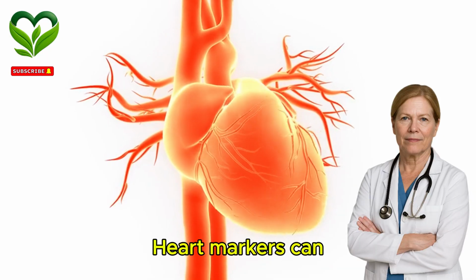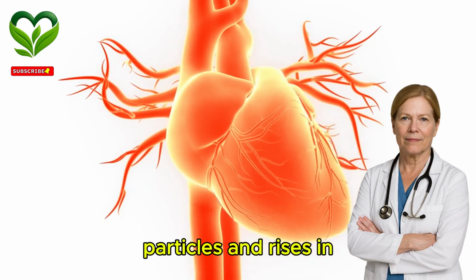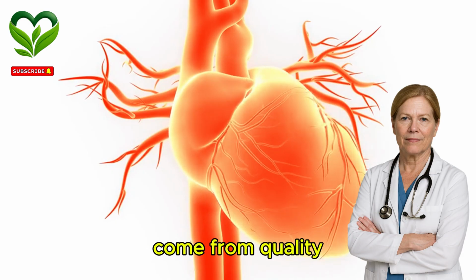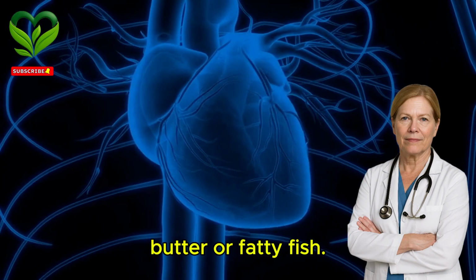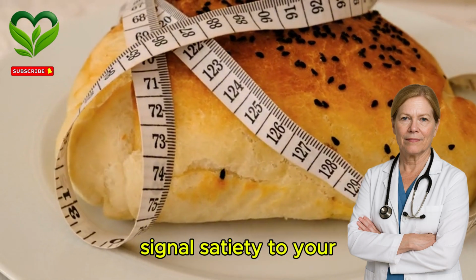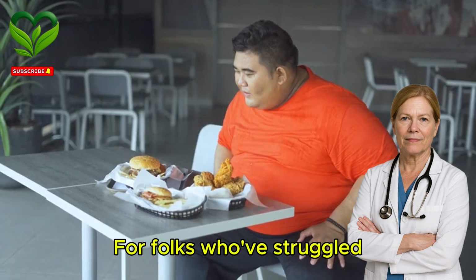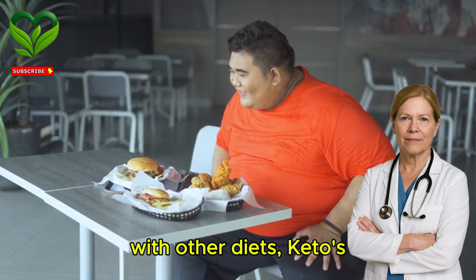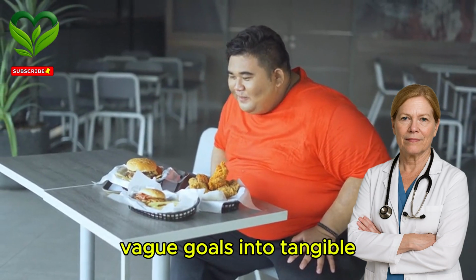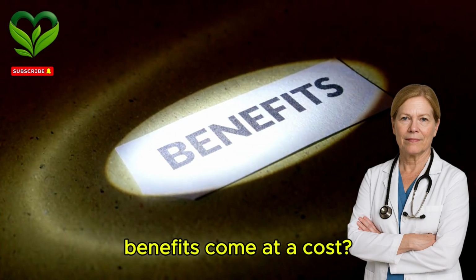Heart markers can improve too, with some seeing drops in bad LDL particles and rises in protective ones, especially when fats come from quality sources like grass-fed butter or fatty fish. And appetite? It plummets. A high-fat signal satiety to your brain, making portion control effortless. For folks who've struggled with other diets, Keto's black and white rules provide structure, turning vague goals into tangible victories. Yet, what if these benefits come at a cost?